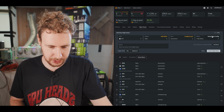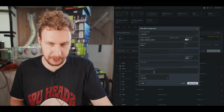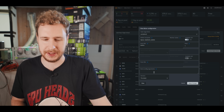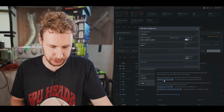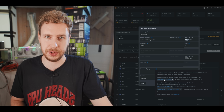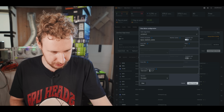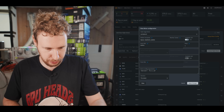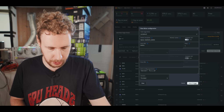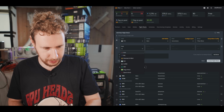Then all I have to do is come in here, set up miner config, and then in the extra config arguments, this might be a little bit different for each miner, but basically there should be a shortcut here that shows you how to select which GPUs to mine using that mining software. So I'm just gonna go in there and say number 0, 1, 2, and 3 is what I'm gonna be mining Ergo on. And then I just add another miner, and I'm gonna add for Ravencoin.